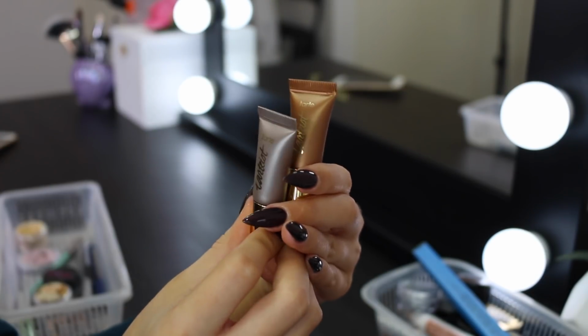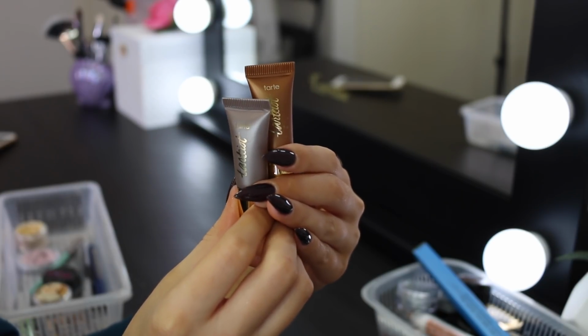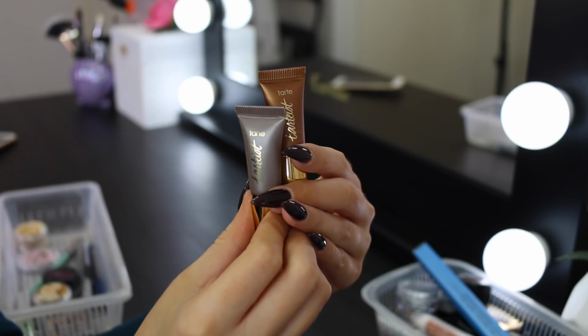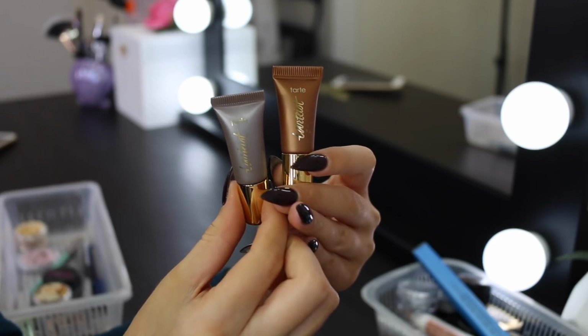I've got two Tarte gel liners. I know I've got another two somewhere, and I used one of them the other day for the first time and I hated the formula. Hated it. It was so dry. I felt like my eyes were going to crumble off. However, I haven't used these shades, so I might try these out before I get rid of them.